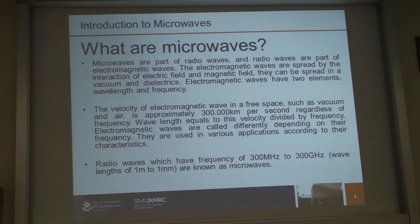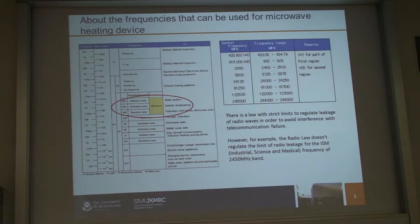Radio waves which have a frequency from 300 megahertz up to 300 gigahertz, or wavelengths from 1 meter to 1 millimeter, are known as microwaves. This is the region over here, and we can see that they belong to ultra high frequency, super high frequency, and extremely high frequencies. They're used, as I said earlier, in radar systems and even television. There was a huge difference when we moved from analog TV to digital, and this is why we were able to get a high definition picture and improvement in the signal as well.